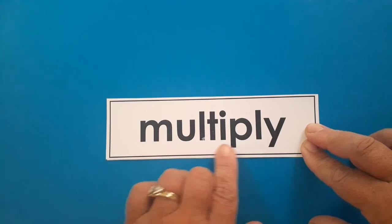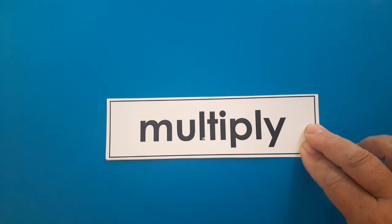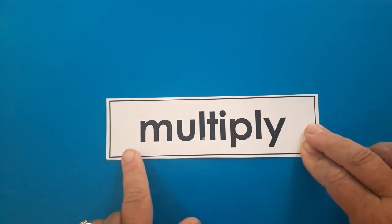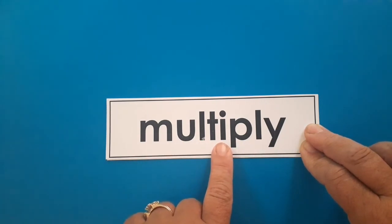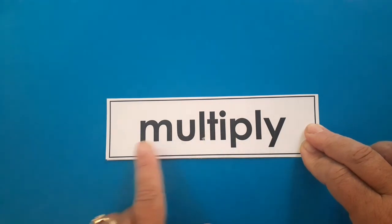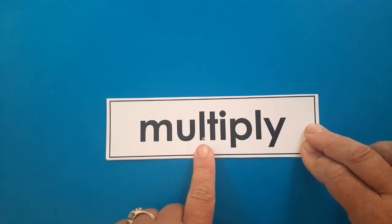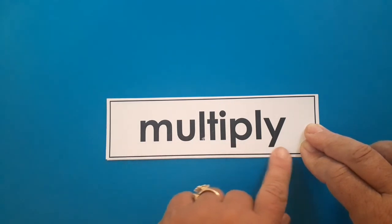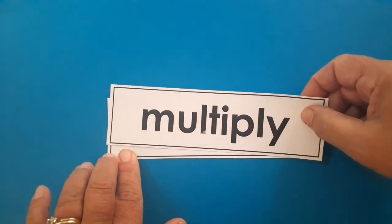So let's read this word together. Multiply. This is something you will learn to do maybe next year. We do not multiply in first grade. We add and subtract. But this is something you will do in math next year. Let's spell it together two times. Are you ready? Multiply. M-U-L-T-I-P-L-Y. Multiply. M-U-L-T-I-P-L-Y. Multiply. Study that word hard this week. You don't want to get it wrong on your spelling test.